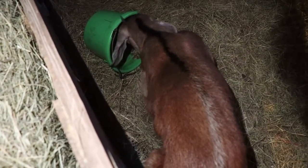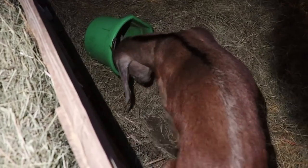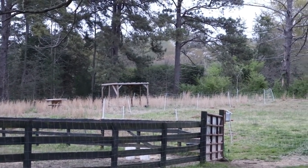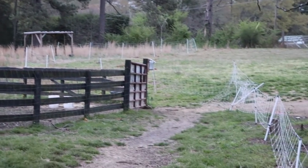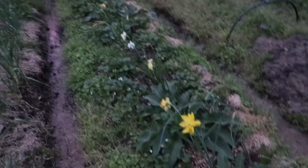She made it down here all by herself. Autumn walked from that shelter all the way down the path here into the barn and into her little stall, all by herself.